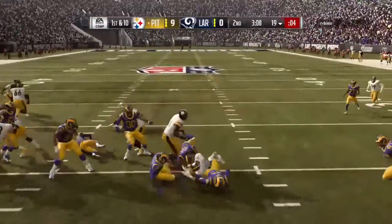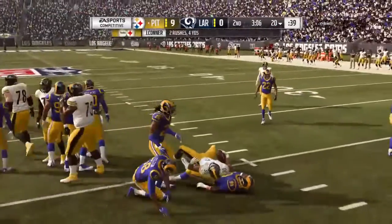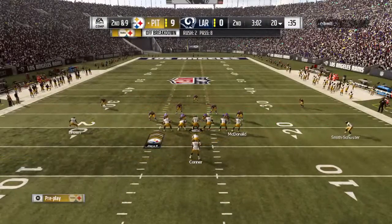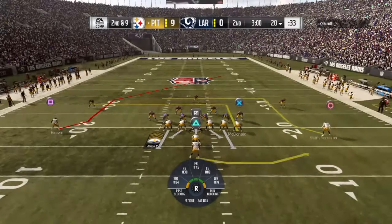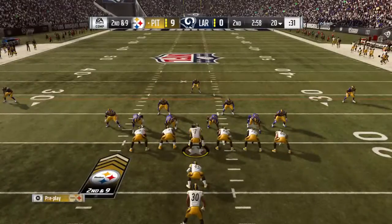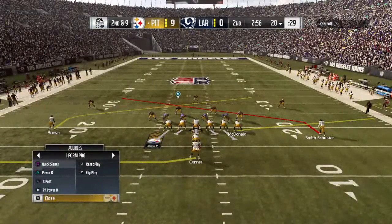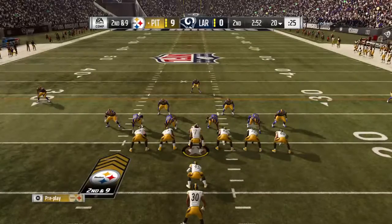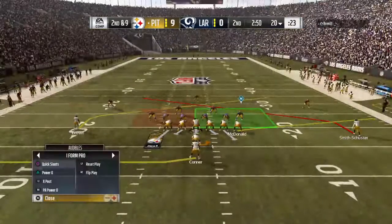Roethlisberger will hand off the counter. And a short pickup there as he'll take this up to right around the 20. Credit him with a 1-yard gain there to make it 2nd and 9. They tried a quick hitter inside, but that one was swallowed up because what they're hoping, those big defensive linemen will take the bait and move laterally and open up a crease that they can run through. Didn't happen on that play.